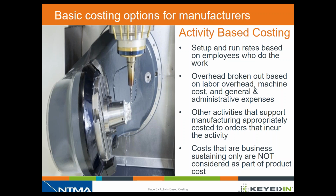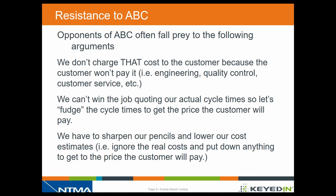So the concept of activity-based costing is that we want to get as close as possible to reality. How does the cost of running the business match up, and how do those costs get allocated across all of the work that you might be running through the shop floor?